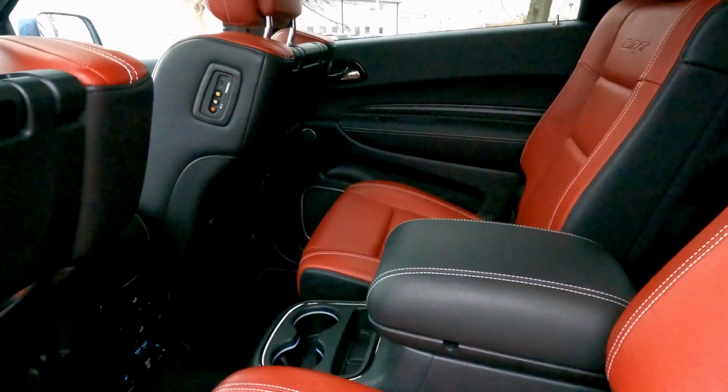Alright, let's climb in here and see how we fit. As you can see, we've got plenty of room, plenty of leg room. Definitely plenty of headroom for my short self. I'm only 5'6". But if you're taller, I got at least 4 inches. Definitely comfortable seats in the second row for sure.